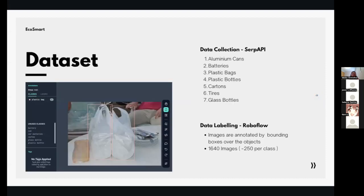So for our dataset collection, we use SERP API. SERP API is a tool that helps us gather images from various pages and search engines. We can then define the search queries in SERP API to specify the type of image we want, like plastic bottles or plastic bags. SERP API would then automatically fetch these images for us based on the search queries we defined. The queries that we defined were aluminum cans, batteries, plastic bags, plastic bottles, cartons, tires, and glass bottles.